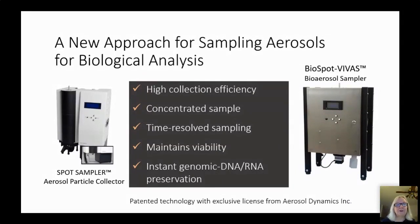And right now we have two instruments that are really geared towards research. The main differences between the two are the flow rate. The spot sampler is a 1.5 liter per minute flow rate. And the BioSpot Vivus bioaerosol sampler is 8 liters per minute, which is approximately the volume or the rate of breathing.